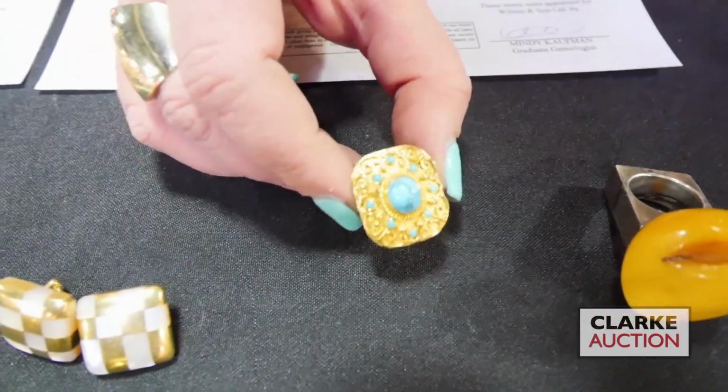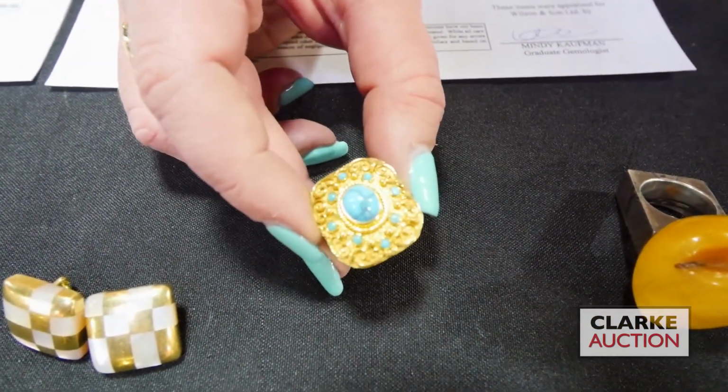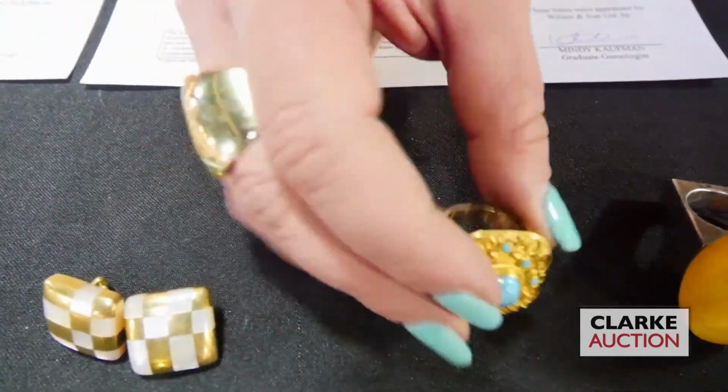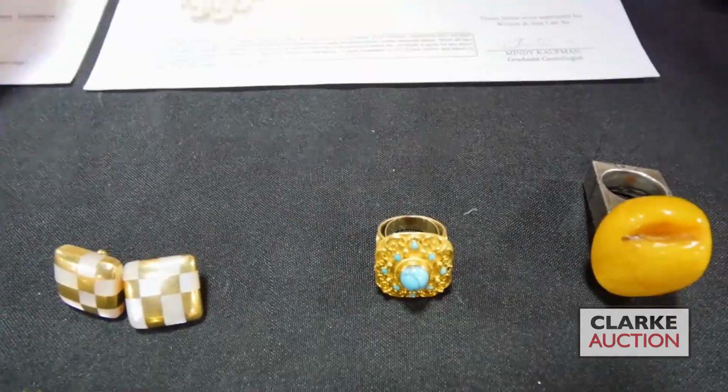Another statement ring or cocktail ring in this sale is this 18 karat gold and turquoise ring. It's beautiful, it's a little small, but there's a sizer inside that can be removed. And this is estimated at $600 to $900.